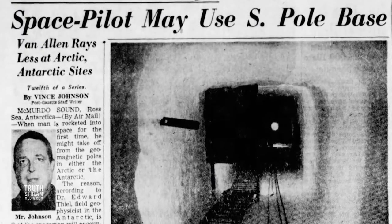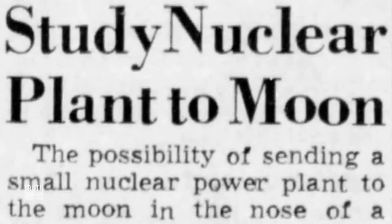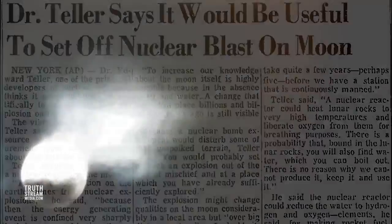Did NASA take advantage of the reclusive area as a secret launching base? How many rockets were being test-fired here? And what was the real purpose?